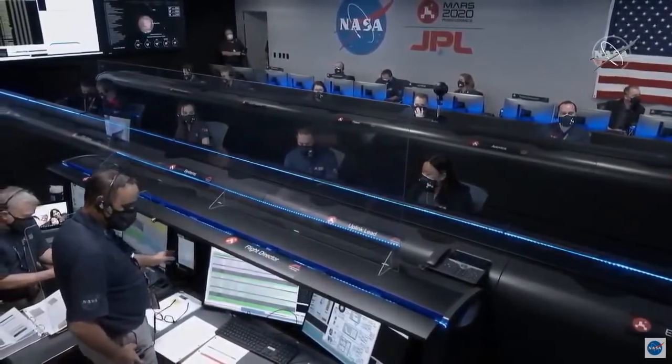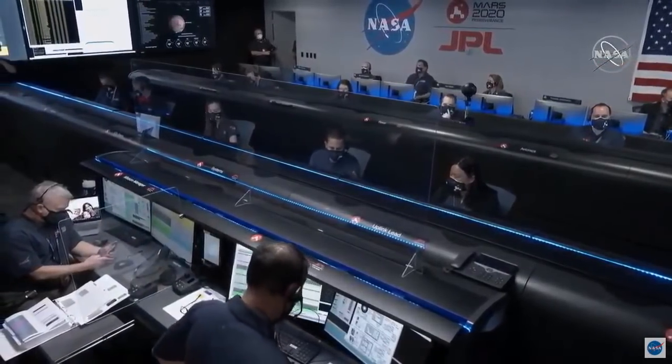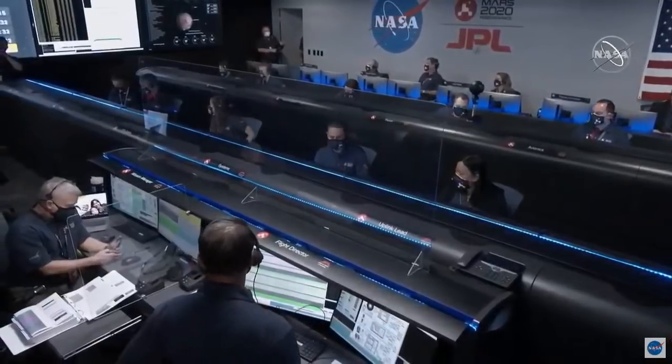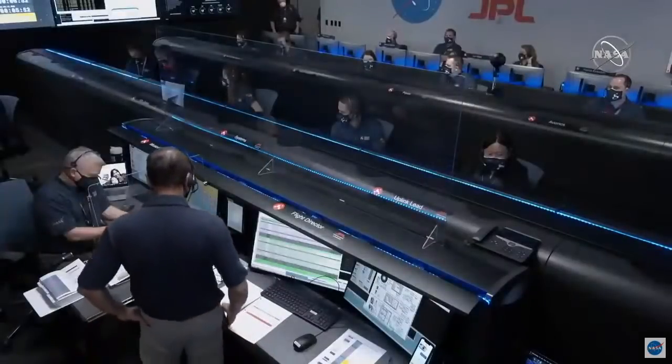Around this time, a second spacecraft, MAVEN, should begin picking up telemetry from Perseverance and will continue to record that telemetry until several minutes post-landing. We won't get that data for several hours after landing as it's being recorded and then will be forwarded to Earth later. We are continuing to receive heartbeat tones, indicating that everything is nominal. We're currently at about 3 minutes until entry interface.